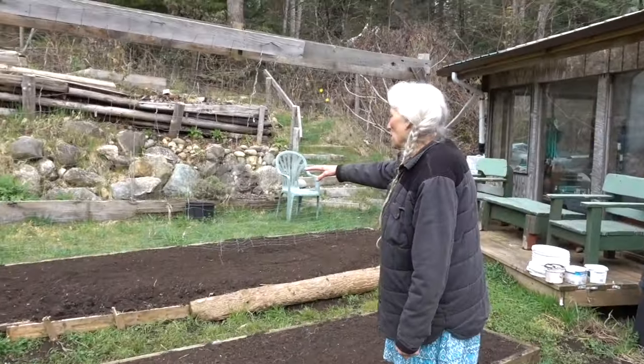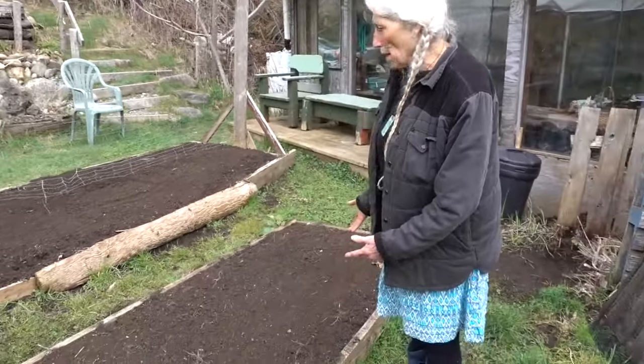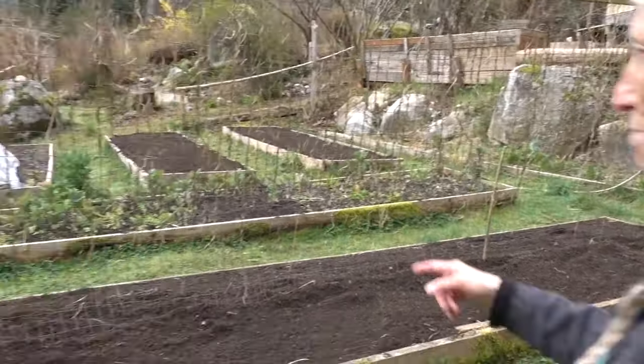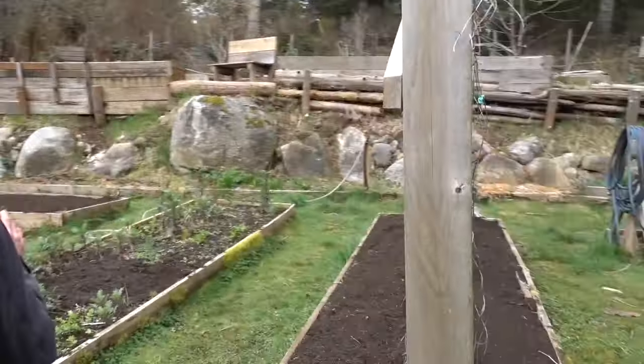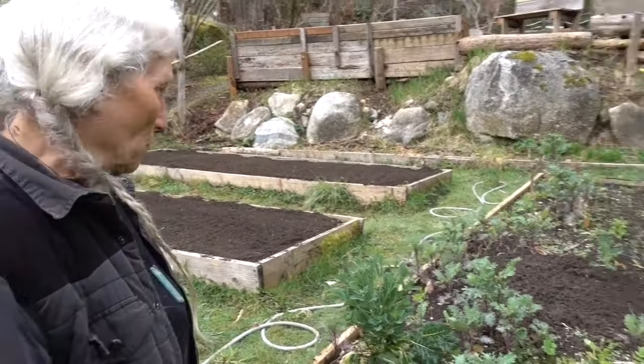Okay, that one's all tomatoes. This, I'm not sure, cabbages maybe, cucumbers. This is beans and peas. Beans on this side, peas on the other. Huge trellis here. She normally has the scarlet runners going. This kale has been going all winter, so I've been eating this. This has been my greens bed for the winter.